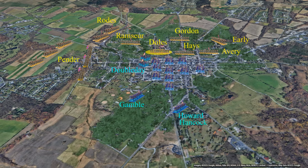Dole's brigade enters town at the northern streets, while Ramseur's brigade, with some North Carolina regiments from Iverson and Daniel, approach near the railroad and Chambersburg Pike behind Doubleday. Meanwhile, in Jubal Early's division, Avery's brigade remains near the railroad line northeast of Gettysburg, but Hayes's brigade enters northeast Gettysburg. The fighting now takes to the streets.